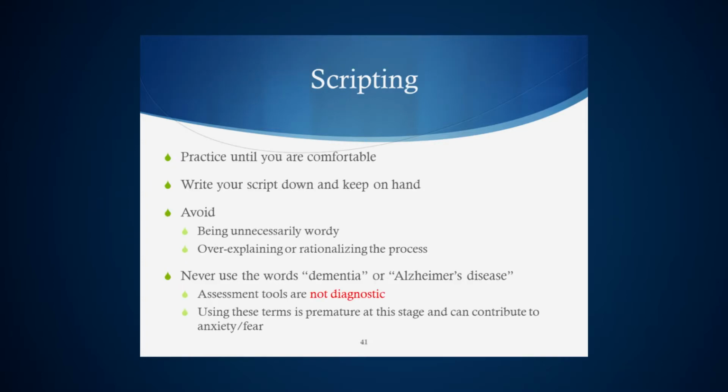So with these scripts, these responses, I would highly recommend that you jot down some bullet points like those that I showed you, that you can bring with the assessment, so that you're not floundering, especially in the beginning. And so you can remind yourself of just the succinct, shortest way possible to answer these questions. Write down your script, keep it on hand. Don't be wordy, don't over-explain.